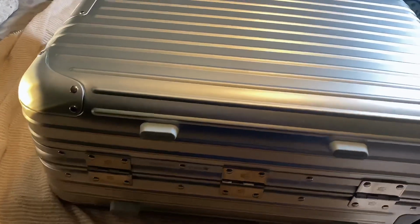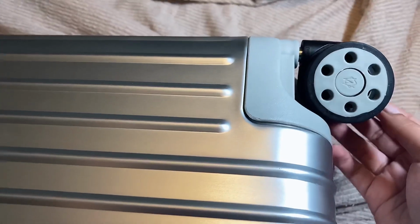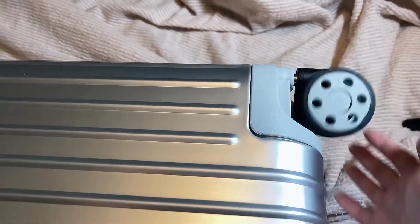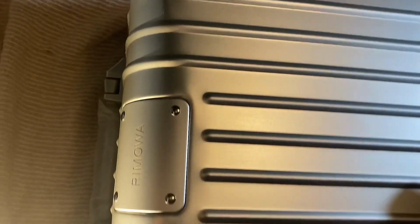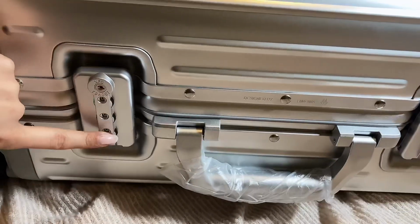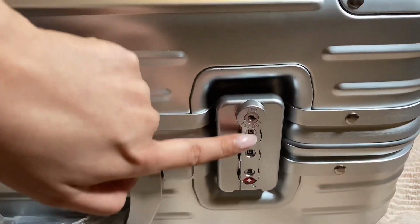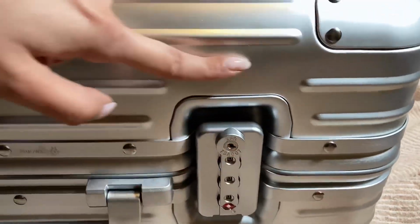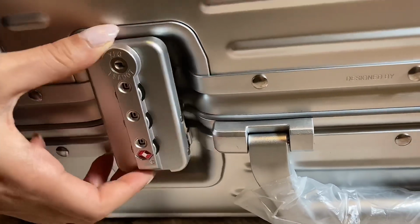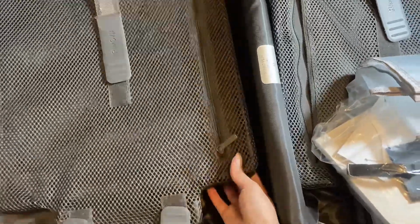So this is my luggage that I got. This is from the brand Rimowa, and I like how it is. I like how the wheel spins, which makes everything easier to move around. This is my first luggage where it has all these locks. Usually I had the traditional one where you just have a key and lock it. The inside is very spacious. It has all these pockets, which makes it easier.